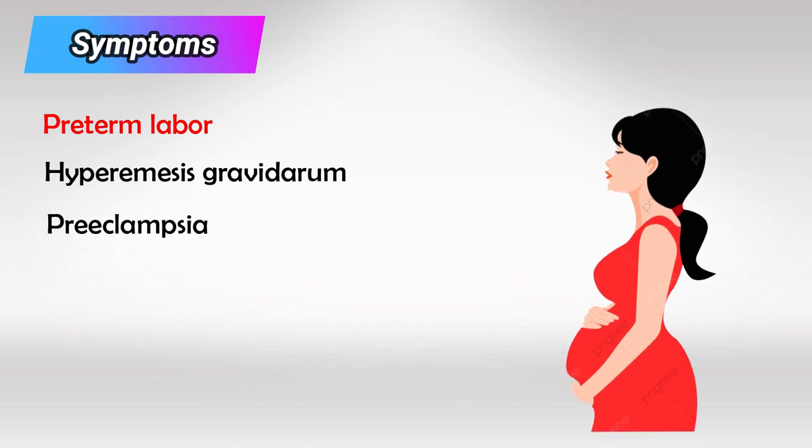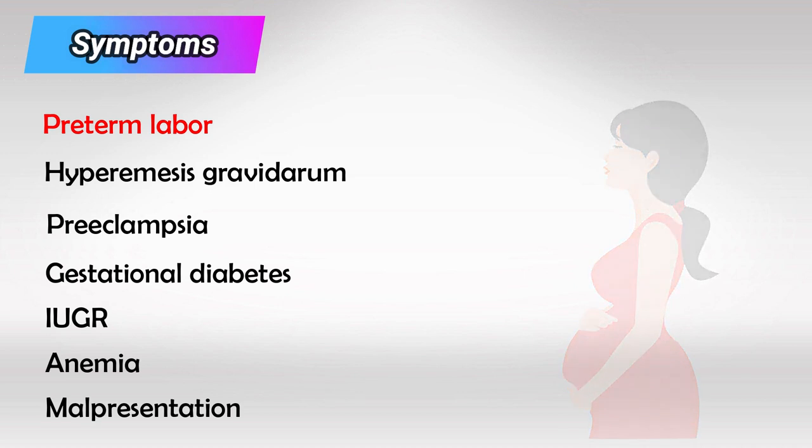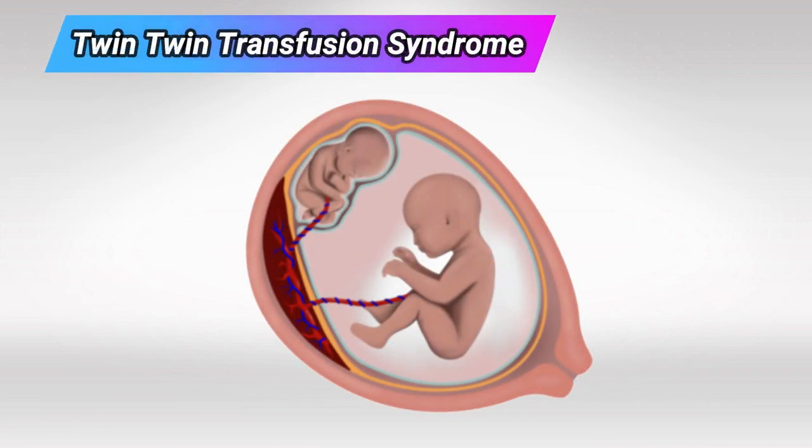Also look for preeclampsia, which you can monitor using urine proteins and blood pressure, gestational diabetes, intrauterine growth restriction, anemia, and of course malpresentations. These are the most common complications.